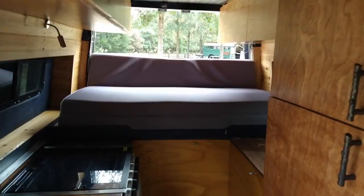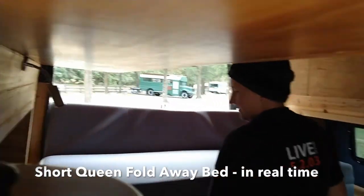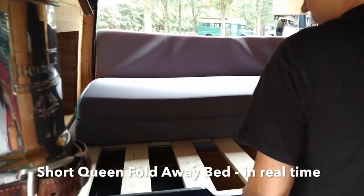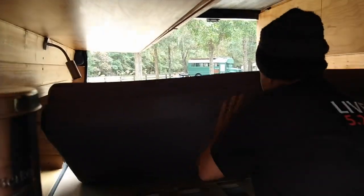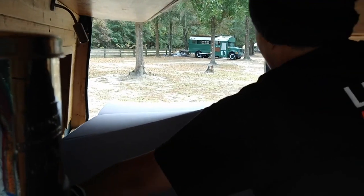You'll be sleeping on a queen size hideaway bed. You can set the bed up in less than a minute. This is Nat pulling out the bed, getting it set up. It's a 4-inch memory foam mattress.